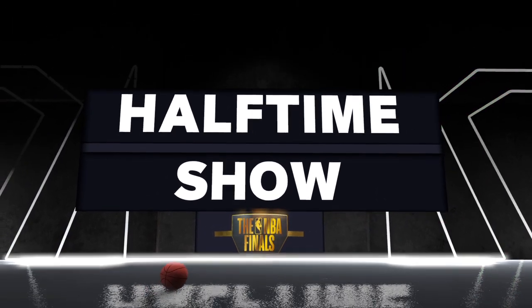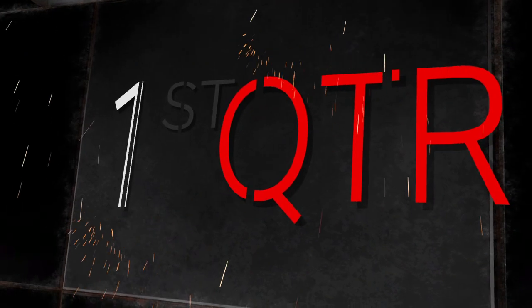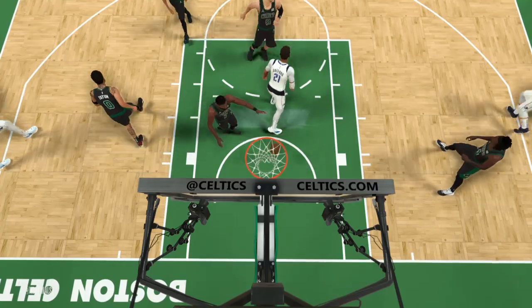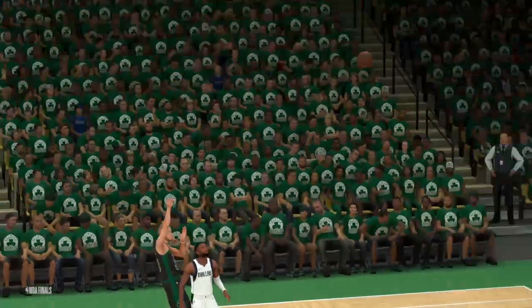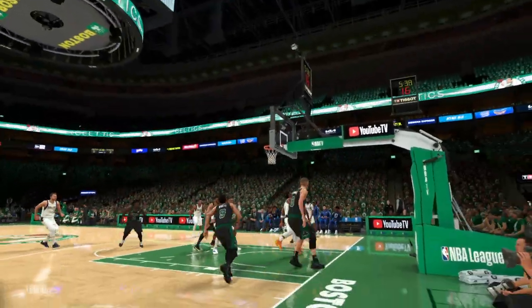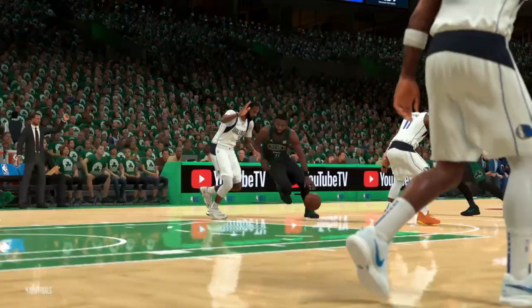And now, the 2K Sports Halftime Show. And the NBA Finals action continues here on 2K Sports. Looking at Boston, they've played their hearts out tonight, trying to take a 2-0 lead in this championship series. We'll see if they can seal the deal in what should be a highly competitive second half. And taking a look at the Celtics, Kenny, what did you see out there?